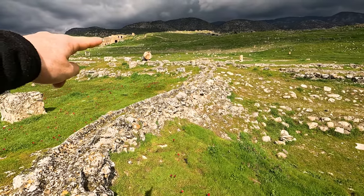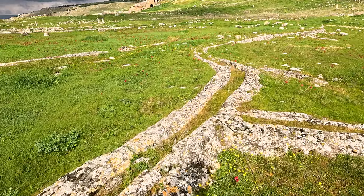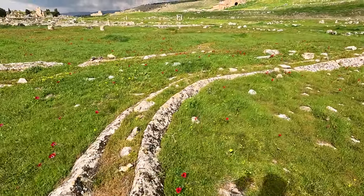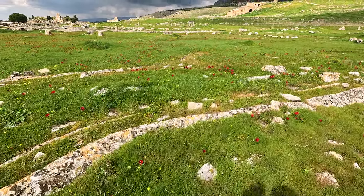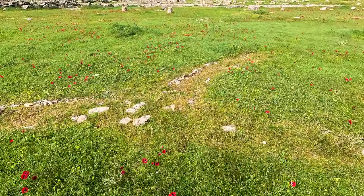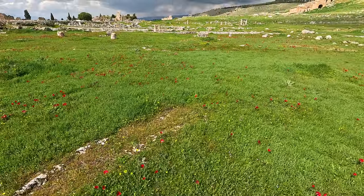Let's head over to the ancient theater. I've never seen rock formations like this before. It's very interesting. Result of ancient hot spring activity right here. And these poppies everywhere really add to it.